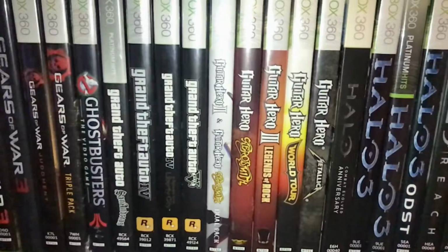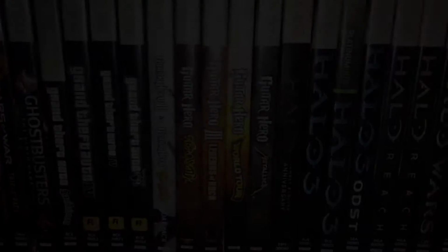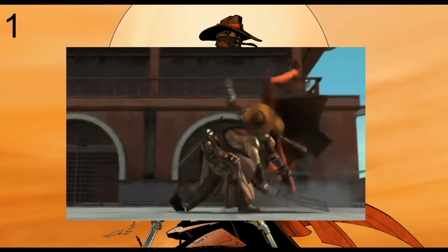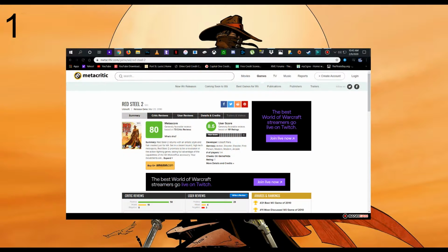For the month of January, I picked up 12 video games in total. First of which a game called Red Steel 2, a sequel to Red Steel, originally released on the Wii. Red Steel 2 was developed and published by Ubisoft. Looks like definitely an action game, which utilizes the Wiimote motion controls. It has a user-rated Metacritic score of 8.5, which is actually pretty good.